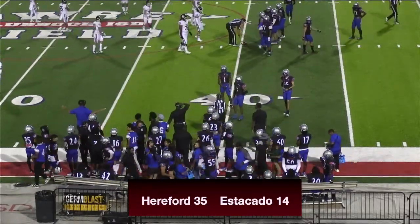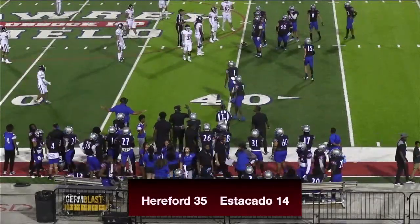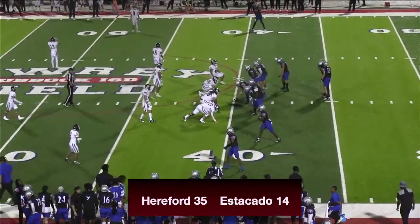That's a huge score by the offense, but we have to find a way here to get these guys off the field and find a way to put these guys away. 8:19 left third quarter, 35-14 Hereford. Matadors with the ball. Martinez, the quarterback.